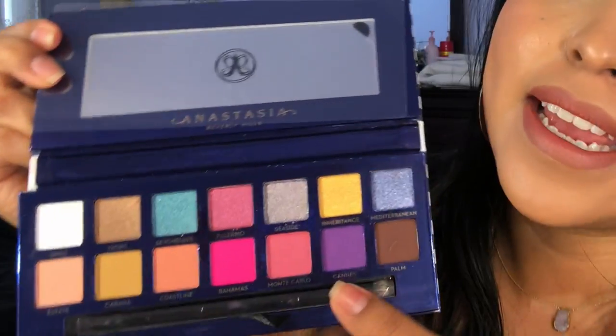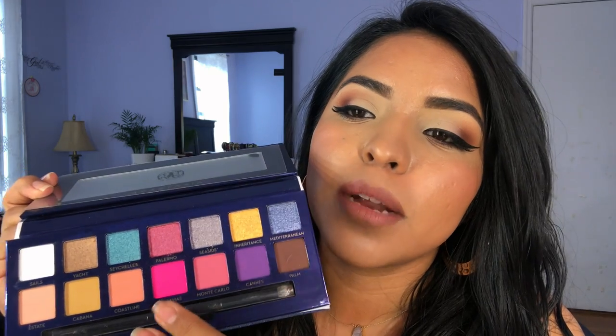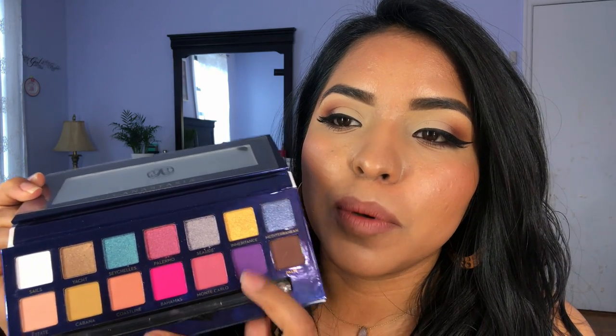I got the Anastasia Beverly Hills Riviera palette, and it's so beautiful. And of course I got it because of the pink and the purple and the shimmers. That's why I got this one.